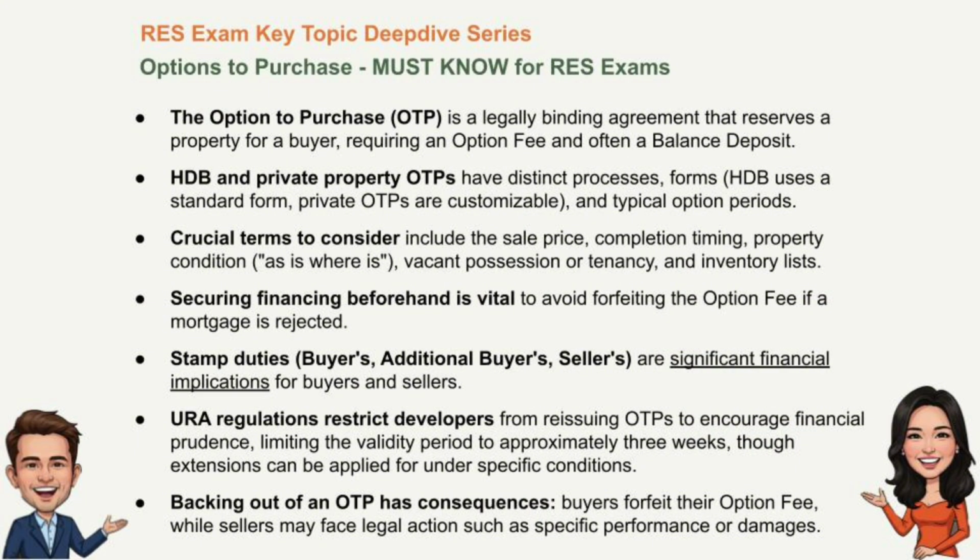If taking a bank loan, an in-principle approval, IPA, or letter of offer from a bank is required before reaching the OTP stage and will definitely be needed when exercising the OTP. This ensures the buyer has the necessary financing in place and eligibility confirmed before making a commitment. So the HDB prerequisites are very much about ensuring both parties are serious and financially ready, with HDB's stamp of approval before the OTP is even granted.